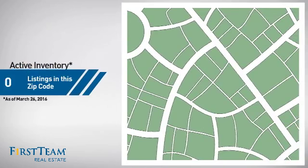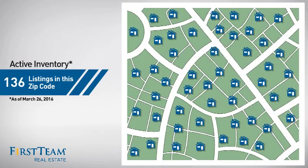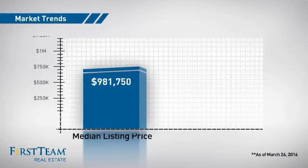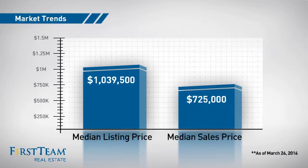Wondering how it stacks up against the competition? There are now just under 140 homes on the market within this zip code, with a median list price of just over $1 million and a median sale price of just over $700,000.